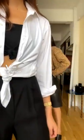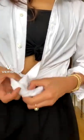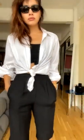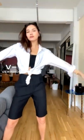So yeah, and I'm continuing with the knot trend. My shirt to throw over everything. Knotted tank. And just knotted my shirt up. And there you have five easy weekend brunch looks. And they're easy breezy and easy to dance in.